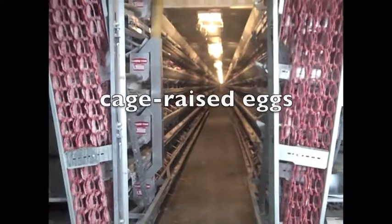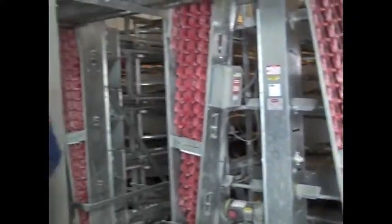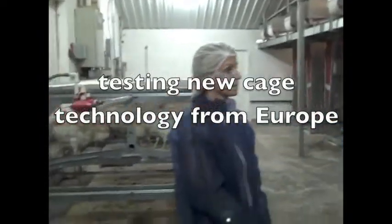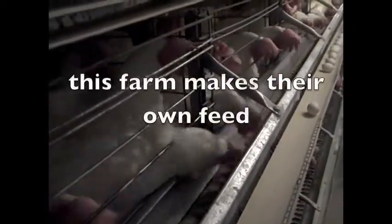The hens that produce caged eggs live in cages for their entire life. The facility is exceptionally clean and they are well fed and well kept. Currently, this farm is investigating new, better, safer cage facilities for these hens. There's a lot of new technology on the market, some of it coming from Europe, and they're all experimenting to see what will be better and more efficient and healthier in the long run.